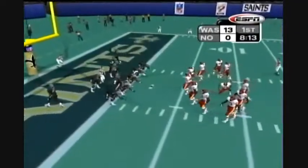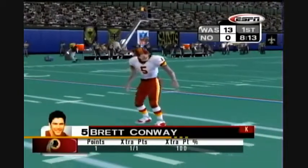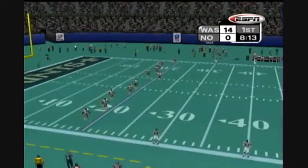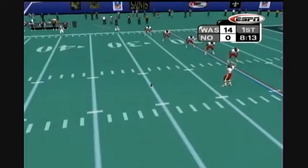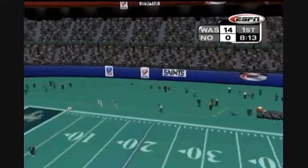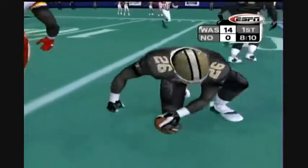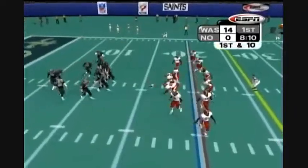The extra point attempt by Conway. And it's good. That'll be two extra points today. High and to the right. Tackled by number 56. First down and 10 to go.